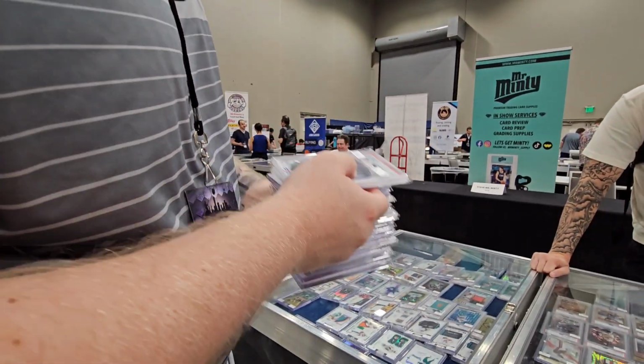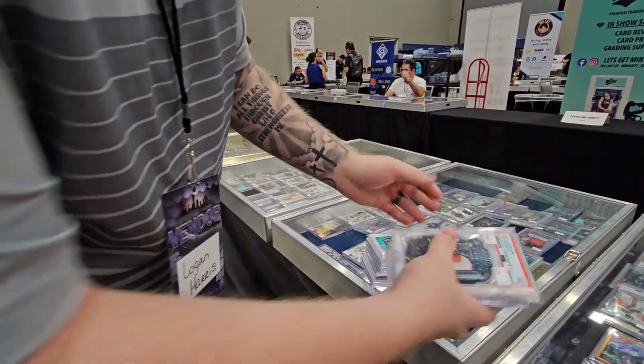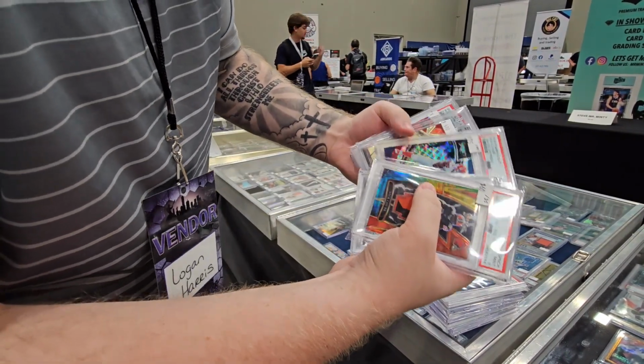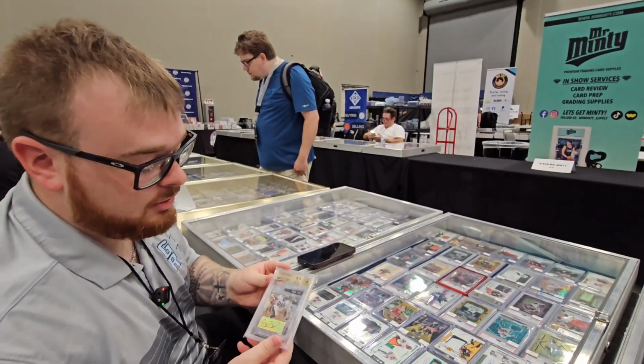Just did a big deal with Hit Parade. This is just some of the stuff they're taking. Got the 101 Burrow, 101 Chase, some BGS stuff, BGS 10s. This is just some of the slabs. He said he'd come right back, but figured I'd show you guys some of the stuff that we bought or sold. Did a nice little deal.